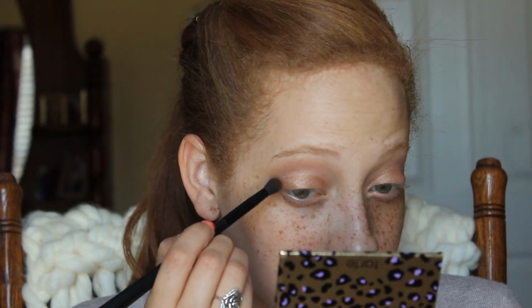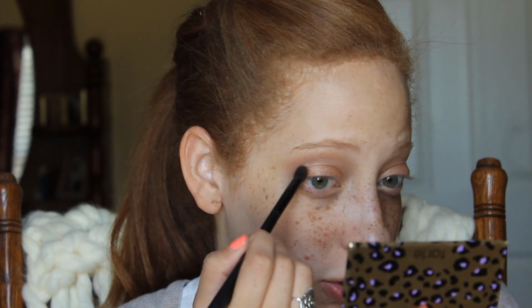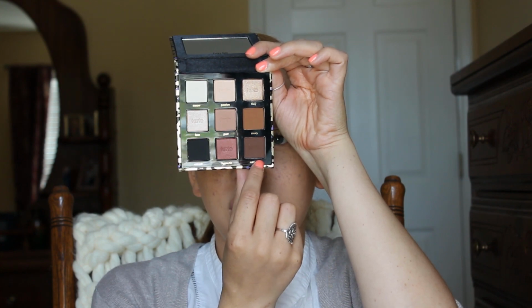It was very pigmented. Honestly, I don't even know what it would look like if I actually swiped it on instead of just patting it on. I really, really enjoy this shade right here. And then lastly, I was just gonna leave it like that, but I did feel like it needed just a little bit to darken up the outer edges, so I used the shade Midnight for that. That's this really dark brown, chocolatey brown shade down here.